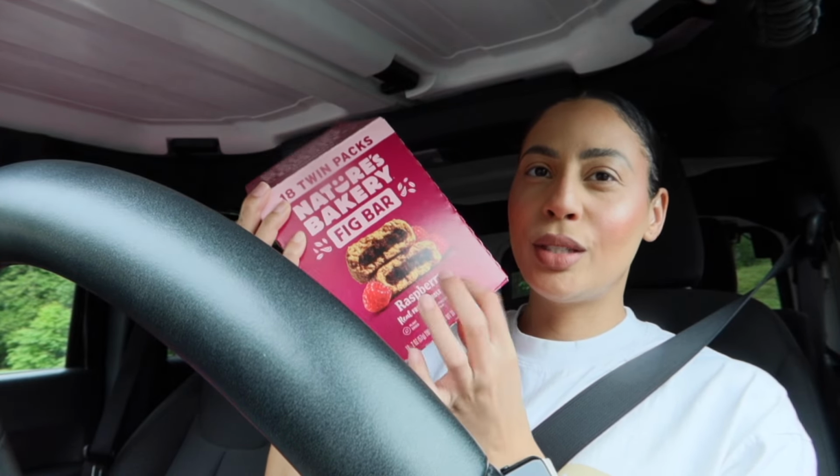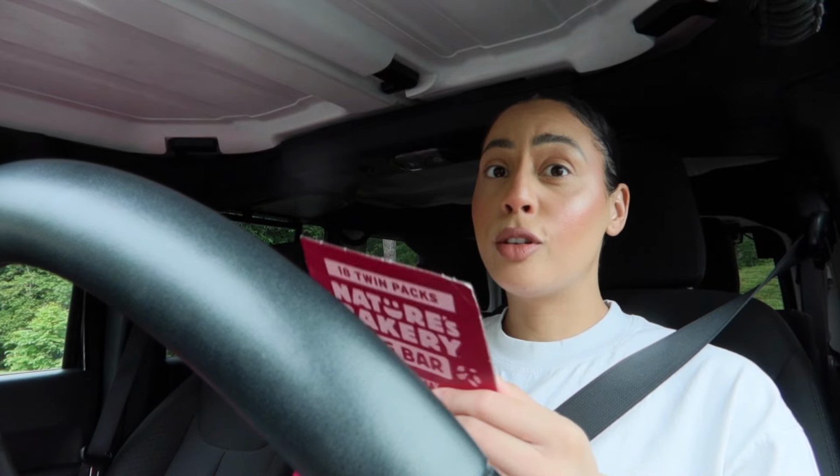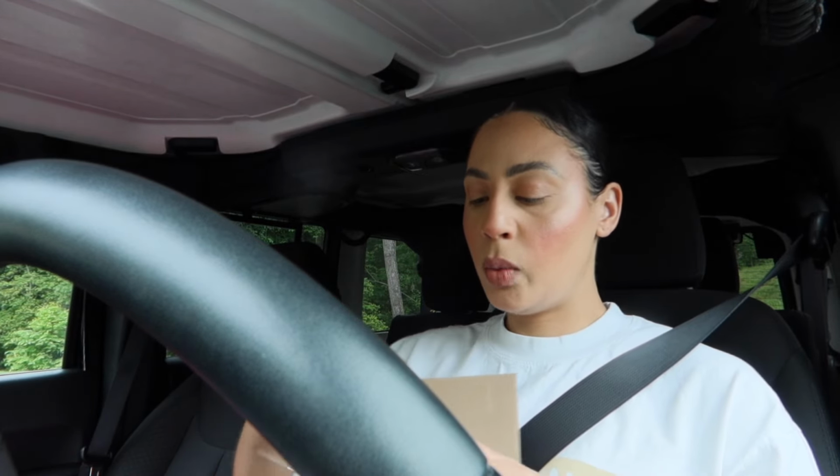Previously it was bagels with cream cheese, croissants, and then pumpkin bread. Now we've moved on to these fig bars, which are really convenient to keep in your car if you're also on the go. And it's a great way just to mindlessly have something to eat and stay on track and know, okay, I know I'm gonna have this. I don't have to stop anywhere. I don't have to worry about, do I have groceries? This is just such a good way to always be kind of prepared.